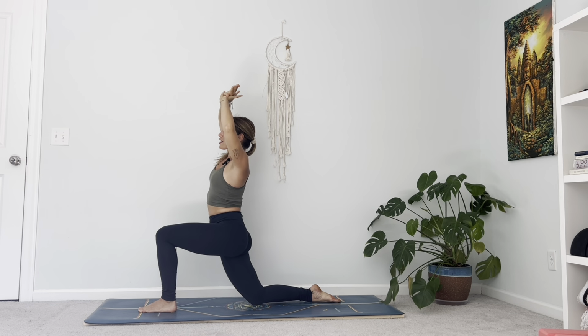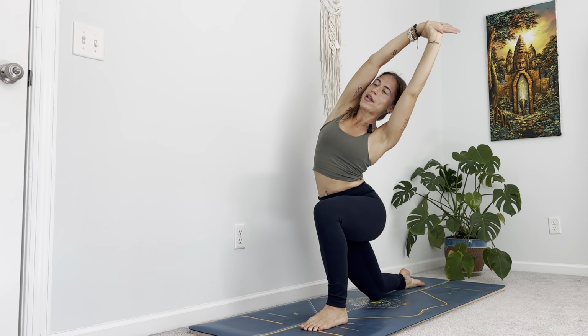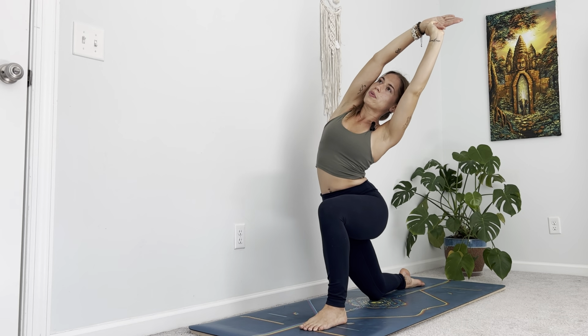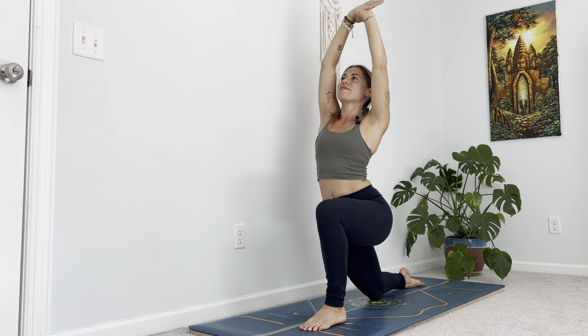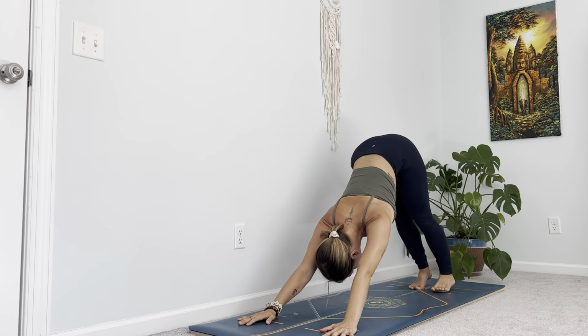Left hand grabs your right wrist, side stretch left, reach up and over. Notice the opening on this right side. Breathe in, breathe out. Inhale through center. And exhale, hands down, tuck your right toes. Step back to your downward facing dog.